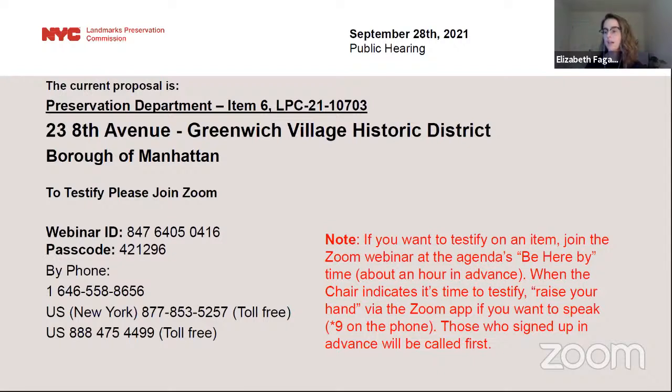In 2009, the Commission reviewed and approved a proposal to remove an existing rooftop addition at this property and to construct a new, larger rooftop addition. During that public hearing presentation, it was noted that the rooftop addition would not be visible directly across 8th Avenue over the primary facade. It was, however, noted that the addition would be visible from other vantage points as you move north and south along 8th Avenue.